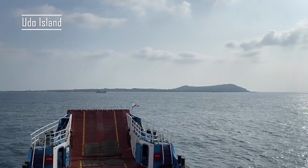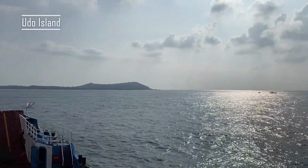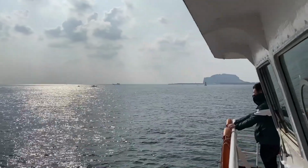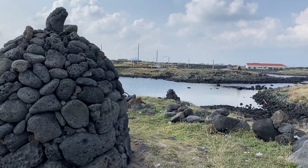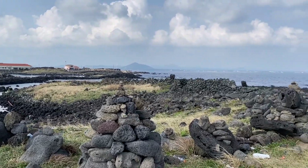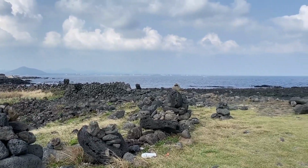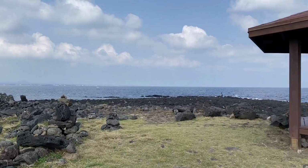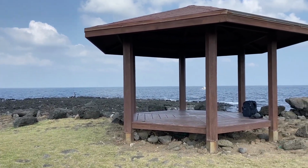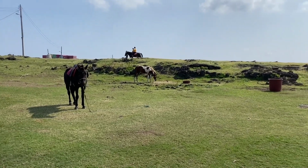And then I took a ferry to reach Udo Island, which is an island that is very small, located near Jeju. And I rode a bike around the island. And as you can see, the landscape looks quite different from the one that you find in the Korean peninsula, because Jeju is a volcanic island. Its volcano is Halla, and there are a lot of facilities for tourists.